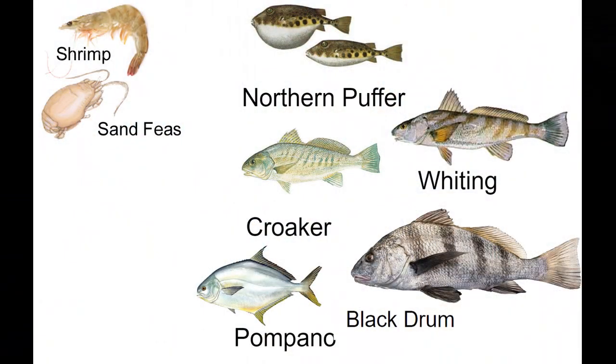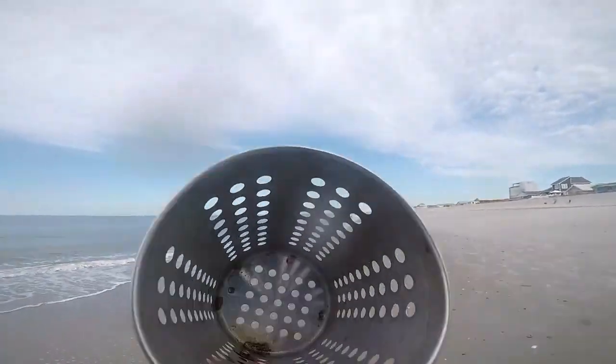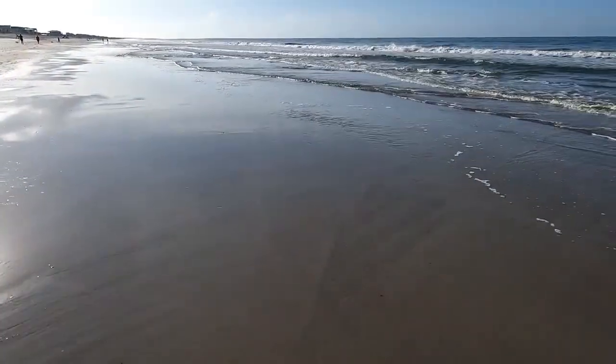So next on the list, sand fleas. Again, puffer, whiting, pompano, all going to go after sand fleas, and black drum. I'm going to keep leaving him out. I've got to leave him in there. You can go get yourself the rake. I got the little scoopy bucket here. I like it because it's small and I like to be compact.